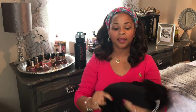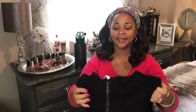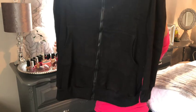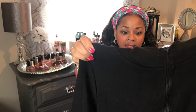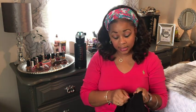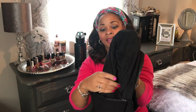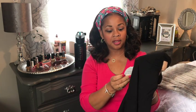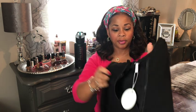Also from Amazon, and it's just something that I kind of felt I needed. You know, we always say I need, but I got this zip up hoodie, and it's long. So this is sweatshirt material. Hopefully you all can see that. But on the inside, it is fleece. And it is so soft on the inside. Love that. And it's Lacrits, I think that's how you pronounce it.